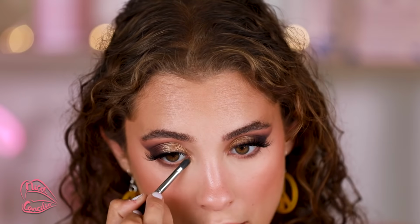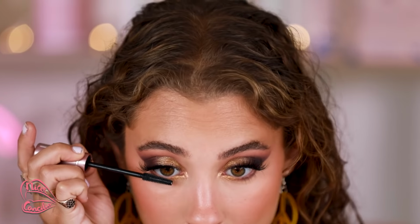And let's add the gold shade, which is what's poppin', to our lower lash as well. Add a little bit of that gold there. And then I think I wanna take this shade Glow Up and just pop it on my finger and put it in the inner corner just to add a little bit of spice. Oh yeah, inner corner. All right, let's add some mascara. Again, with my Maybelline Sky High. Oh my God, I really love this look.